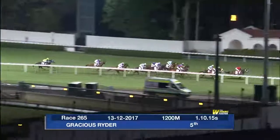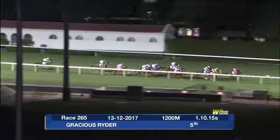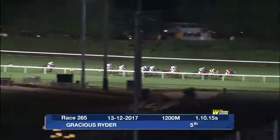Sometimes horses miss the start when they have blinkers for the first time, and other horses, well, their flight instinct comes to the fore. They can't see around them, so they just want to run as fast as they can to get away. And we'll show you an example of that last season with Gracious Rider. Now, Gracious Rider did eventually adapt to blinkers, but in his first run in them, he over-raced very fiercely, just wanted to get it all over with.